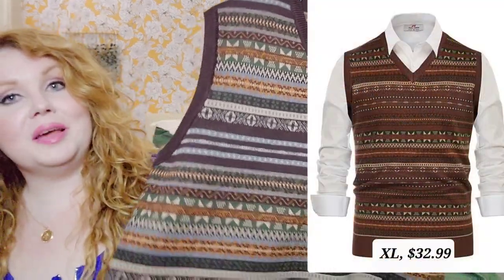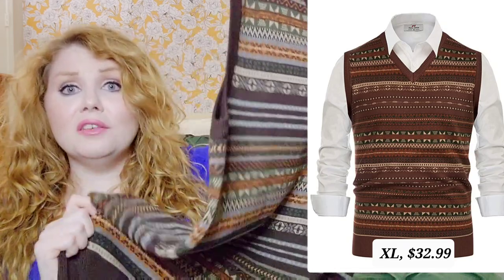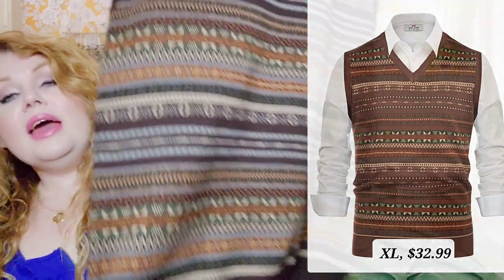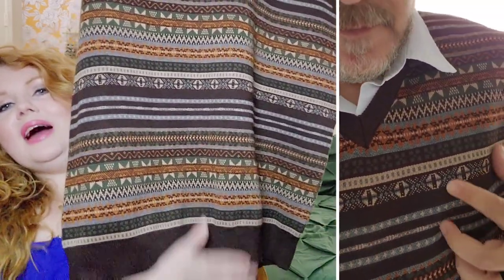This one is 75% viscose, 25% polyester. Very heavy. This one has a lot of weight to it. It is longer, as y'all can see. Love this one. He said he loved it, but it was just too big. He did have on a white dress shirt with this one and just some dark jeans that he already had. And I think I would have loved it better if you could see his dress shirt sticking out of the bottom. Do you know what I mean? Like the front sticking out right here.